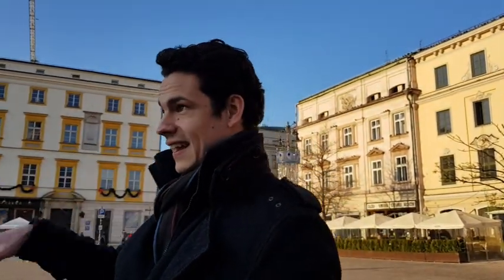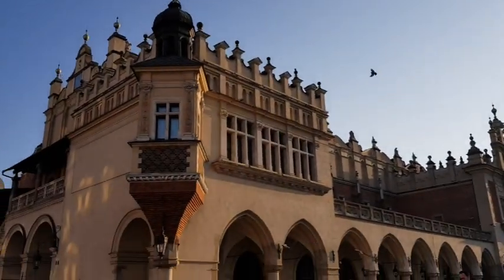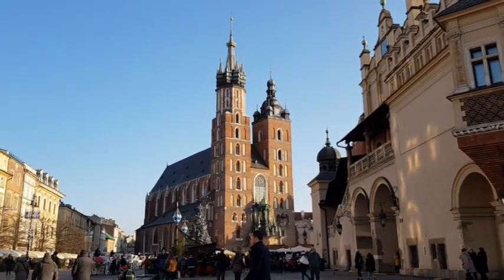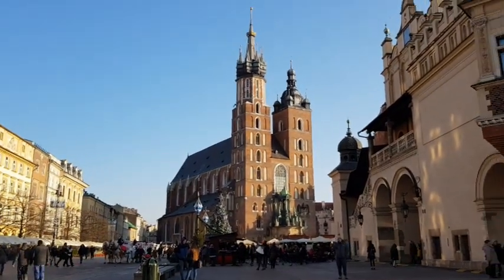But basically, is this again on the other side of this building here? This is called the Cloth Hall, which we'll talk about later on. Yeah, we're going to go under there actually. But the first thing we'd like to talk about is that building there. So that's St. Mary's Church. What's odd about it is the towers are different sizes.